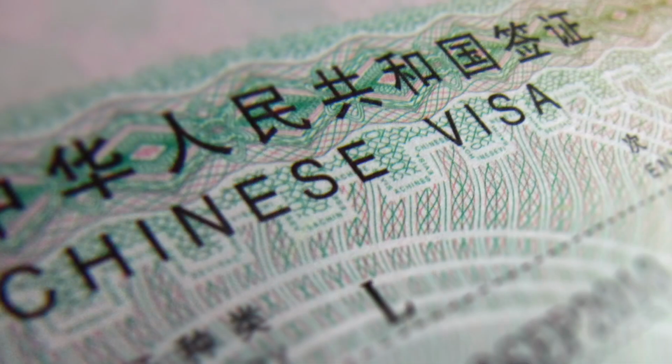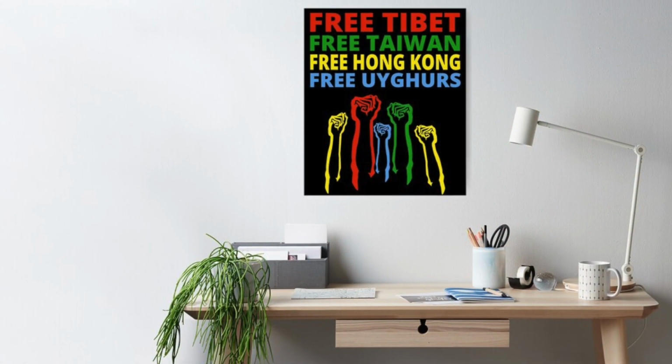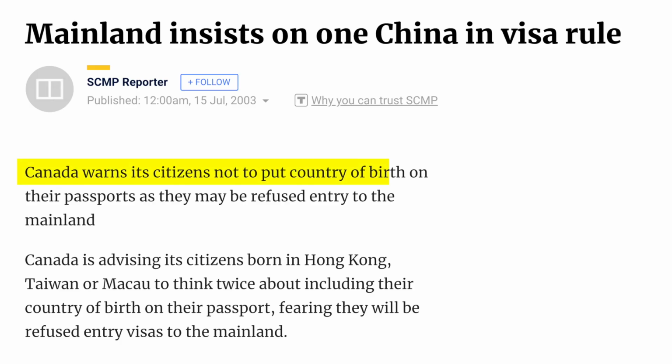Going back to the Chinese visa, we all know that the Chinese government is extremely sensitive towards this spot, so it will not surprise you that China refuses to issue visas to Canadians who were born in Hong Kong, Macau, or Taiwan without declaring that these places belong to China on their passport first. For example, if you are a Canadian born in Taipei City in Taiwan and the birthplace on your Canadian passport is written as Taipei TWN, then you'll be refused a Chinese visa unless you change the place of birth into Taipei, China.